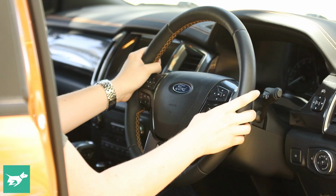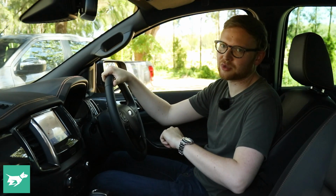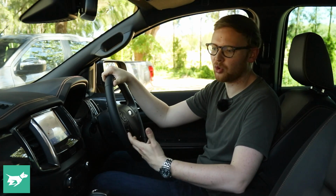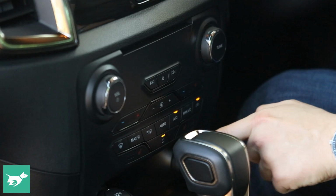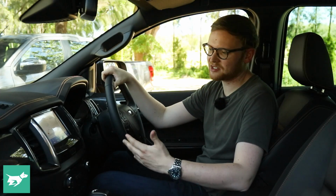So there's a bit of a learning curve to mastering the Ranger, but it has a more powerful back end to all of this hardware, and you can do more with it. We do have physical controls for the climate down here. They're a bit more pokey than the toggles on the BT-50, but always nice to have.